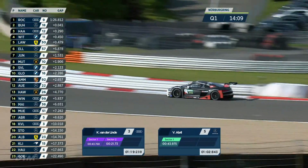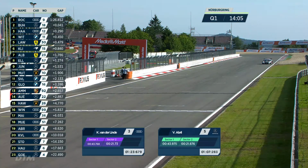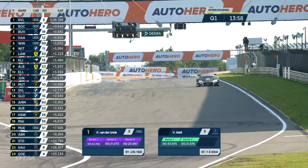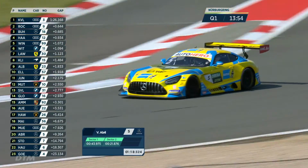But Mike Rockenfeller has done it. He's got a 1:26.812. Kelvin Van Der Linde is about to go quicker than them all, I think. Here he comes, it's going to be 1:26. Wow, 1:26.168. He's gone almost 7/10 quicker than anybody else so far.